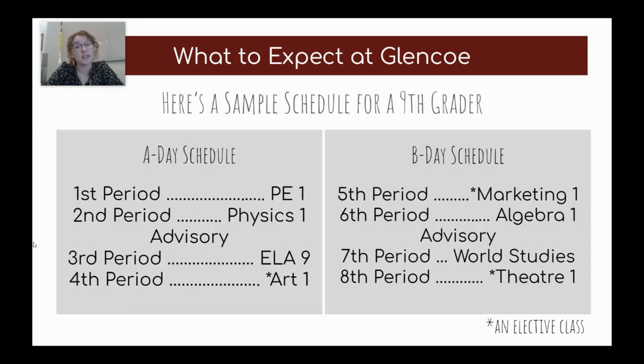So another thing to note is that at Glencoe, we are on an A-day, B-day block schedule. What this means is that instead of having all 8 of your classes in one day, every day, you're going to have 4 classes on A day and 4 classes on B day. And they're going to alternate A day and B day. This seems a little confusing at first, but you will pick up on it right away.